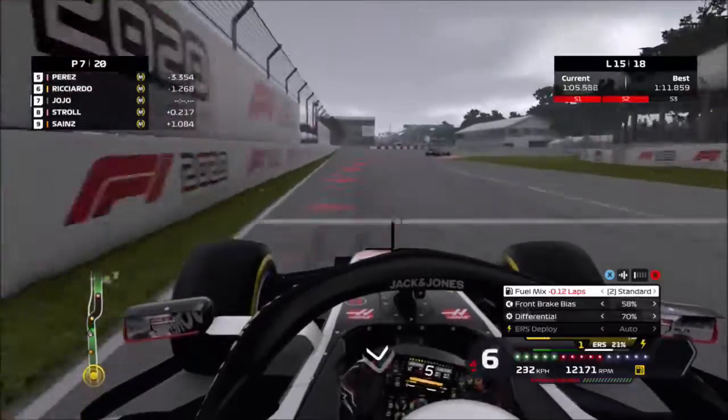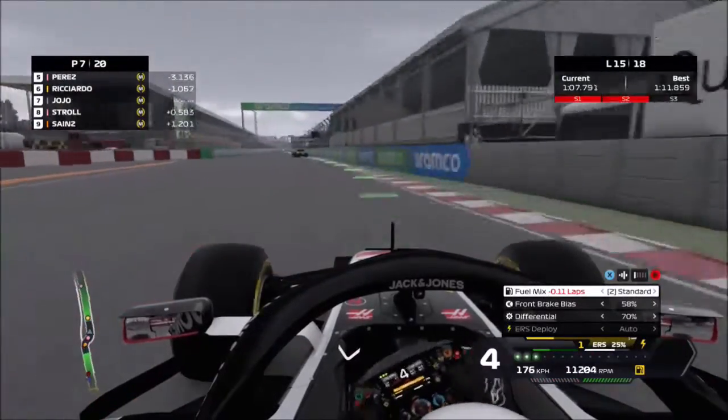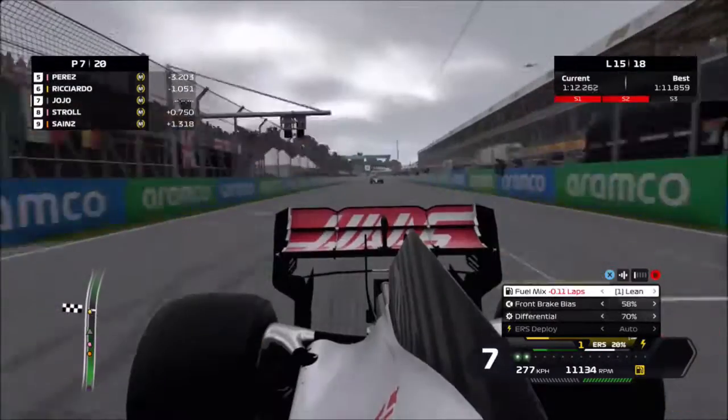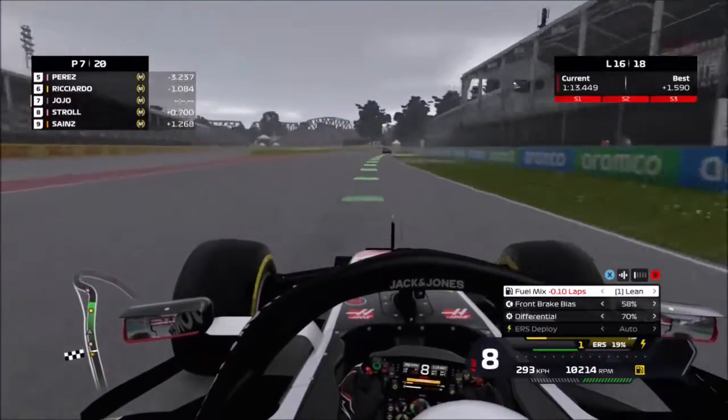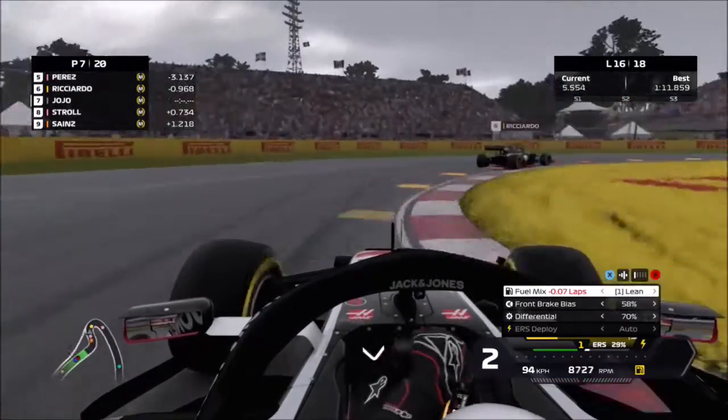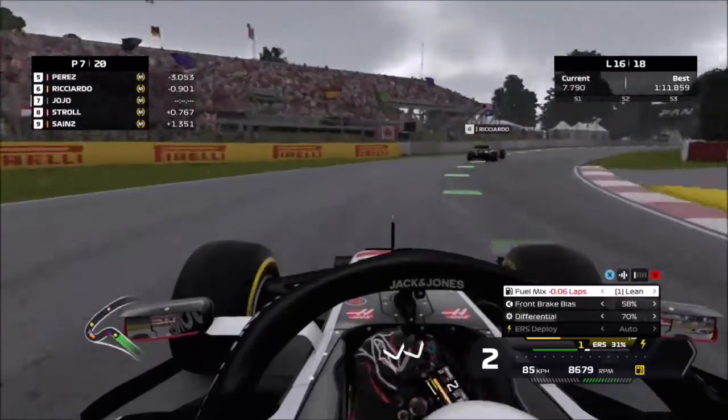So into the next chicane, turn in, and Lance Stroll lost to us in this chicane. So 3 more laps to go in this Canadian Grand Prix. P7, let's see if we can get our first points of our Formula 1 career and the first points of the season. I really hope so, and I'm really optimistic for this.